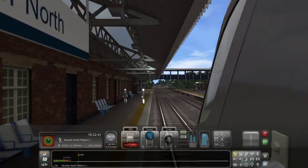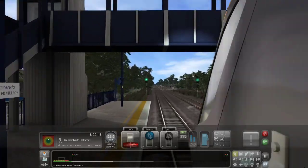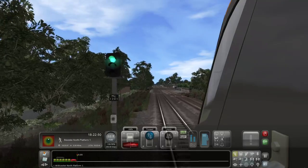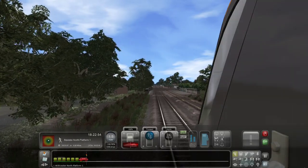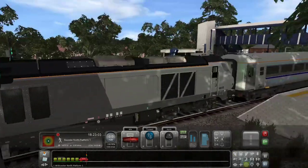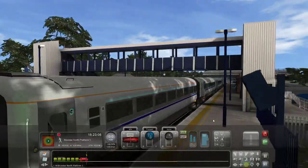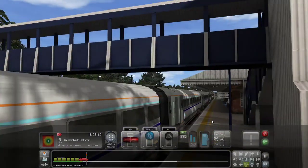No, didn't want to do that. Well, what I've done there is overshoot. Well. Let's see how bad I overshot. Actually, considering it's only the loco that's gone over, I think that's not bad. I'll take that.